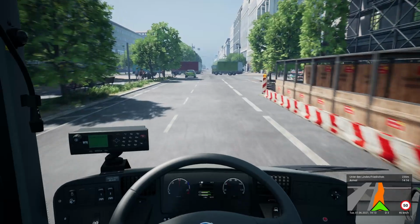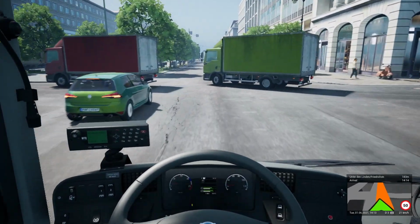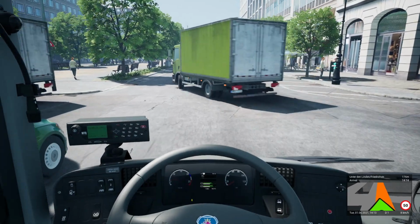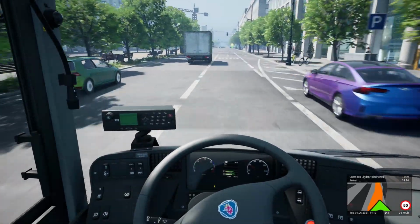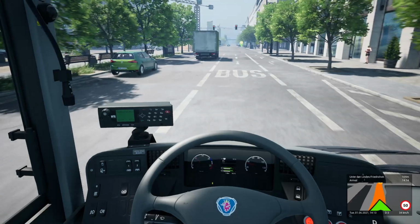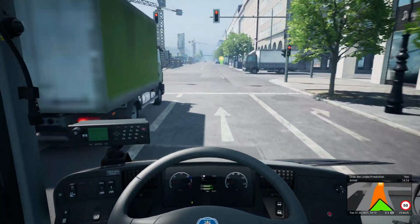So yeah, in the middle here, in a second, you will see that they're digging up. What are we doing? Come on, chop chop. We'll go in this lane just in case we have to stop at a bus stop, which I do believe we do. So we're heading down towards the Brandenburg Gate now. You can see in the middle, this is where it's all been dug up.